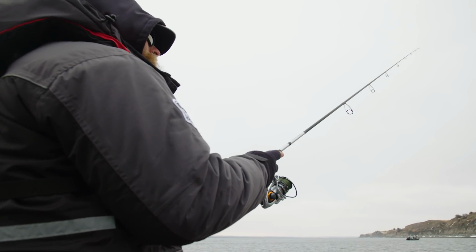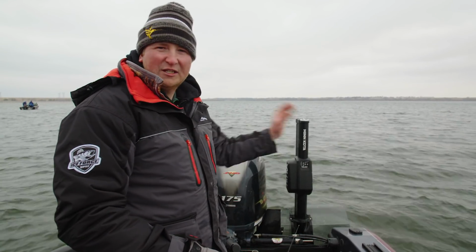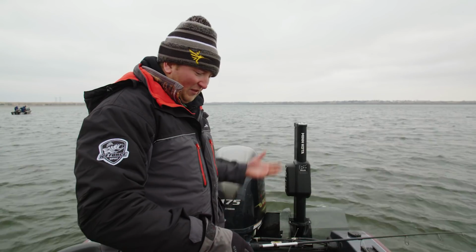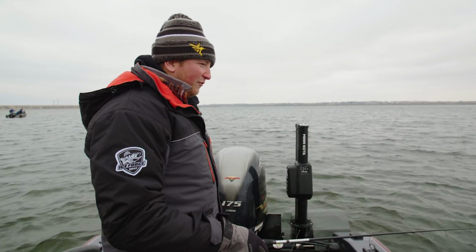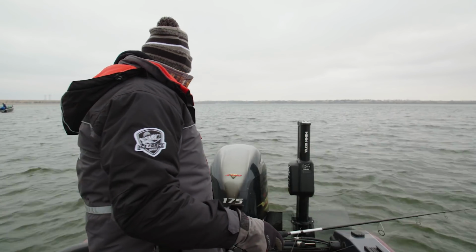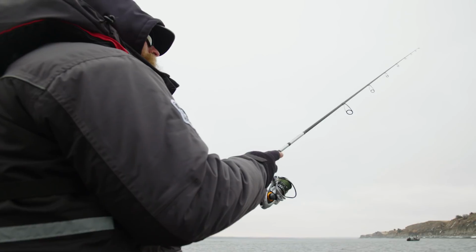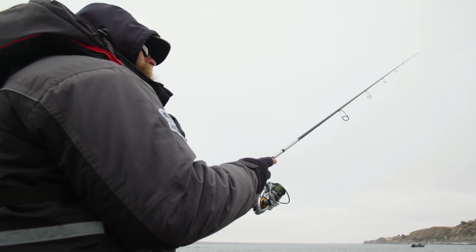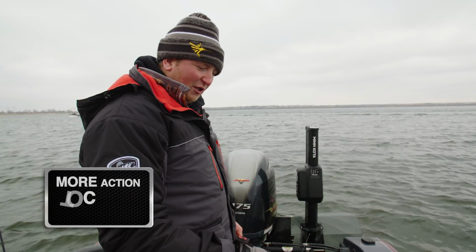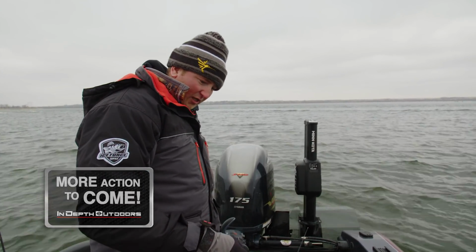Basically what we're doing is we're just going up and down this shoreline, finding fish with the side imaging and then kind of drifting back over them. It's been working pretty good so far. There's a pretty good long stretch here where the fish are, but there's definitely different pods where it might be 100 yards of dead space and then you'll run into some fish again, and then there might be another little area where there's no fish, but right here there's a pile of them.